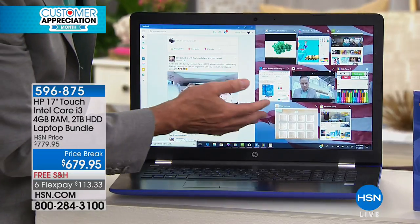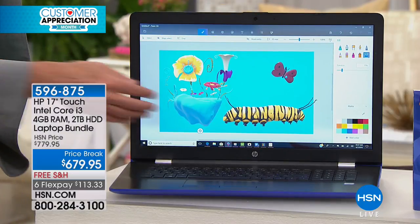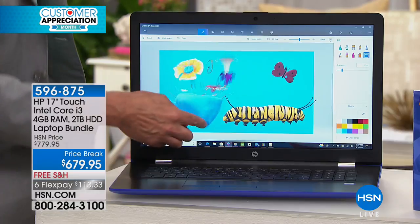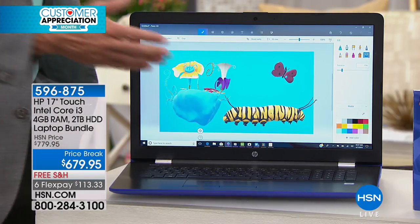Having a touch screen now on your computer, you know, when you think about it, your computer is the number one electronic in your house. It's the electronic on which most other things are based. We plug our tablets into our computers. We plug our smartphones into our computers.